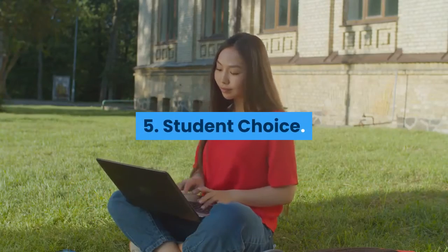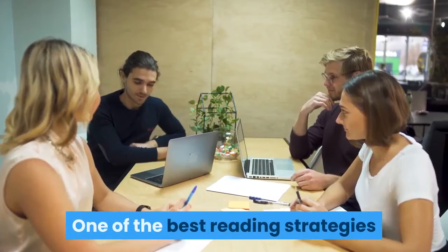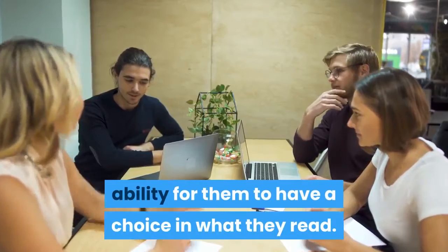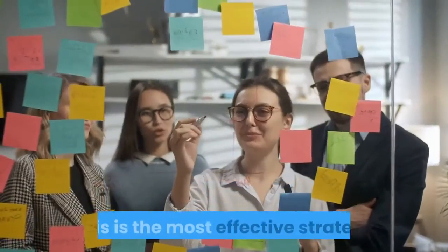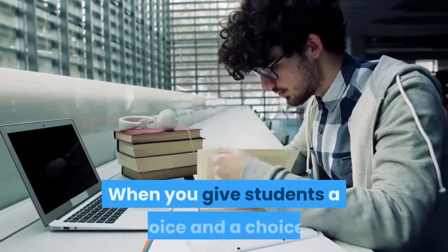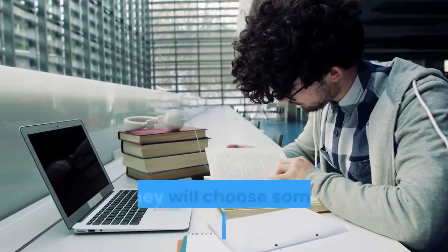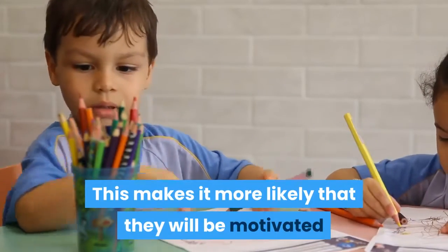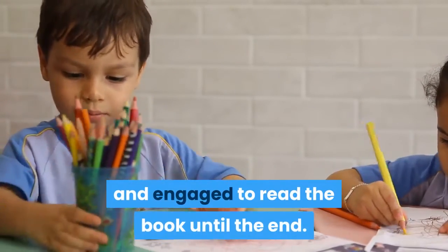5. Student choice. One of the best reading strategies that you can choose for your students is the ability for them to have a choice in what they read. This is the most effective strategy to get your students to want to read. When you give students a voice and a choice, then they will choose something that is of interest to them. This makes it more likely that they will be motivated and engaged to read the book until the end.